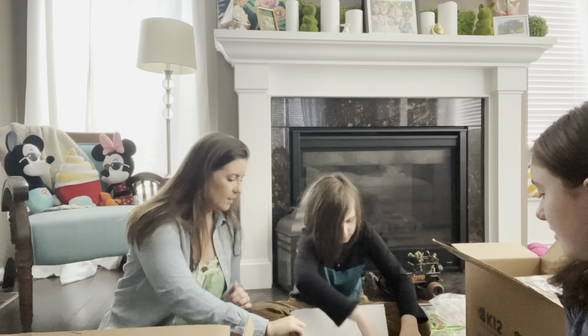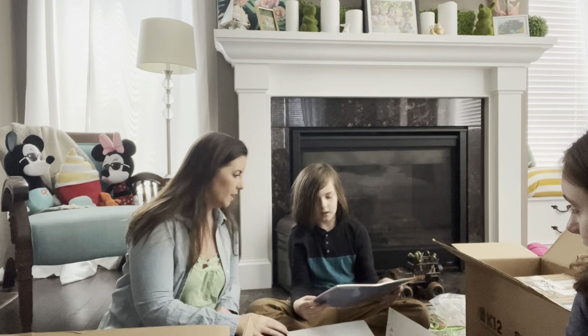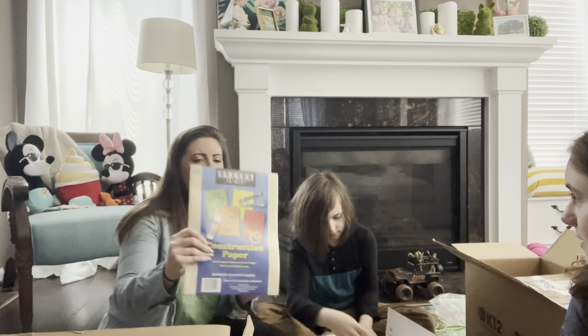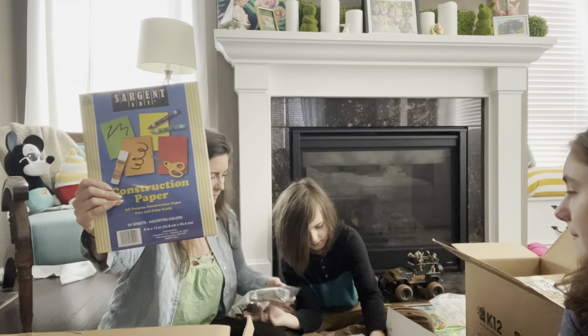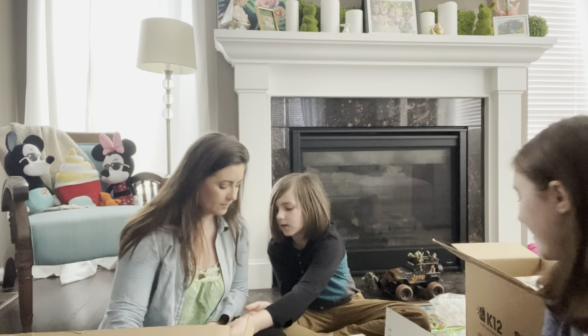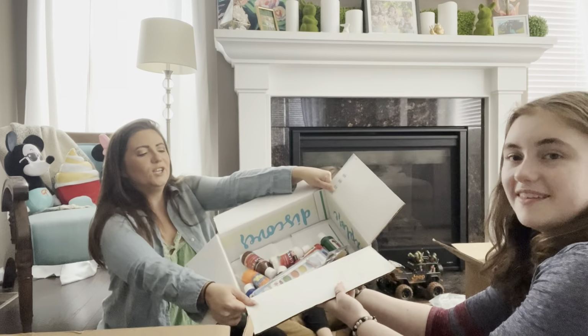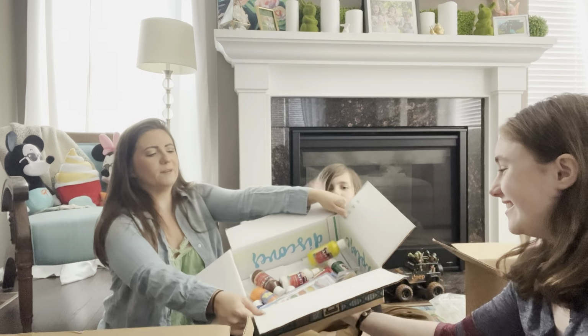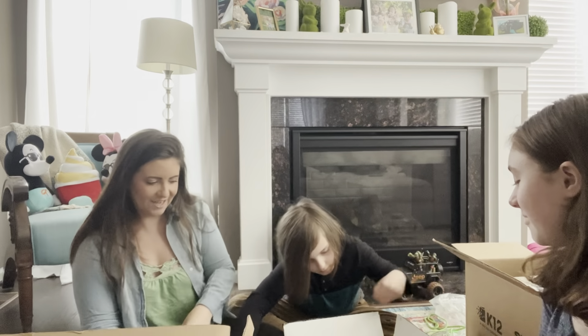Okay, what is this? Art. You got construction paper. Have we ever gotten construction paper? I don't think we have. Poorly designed. Probably not. Oh wow. They just tossed a bunch of art stuff in a box. Like, usually things are wrapped up together, but they just threw a bunch of paint in a box. Together, yeah.